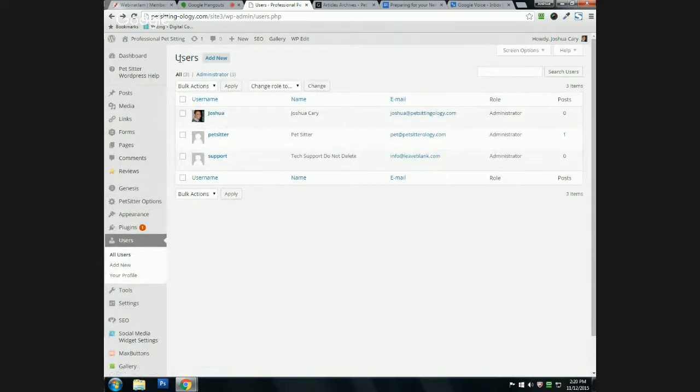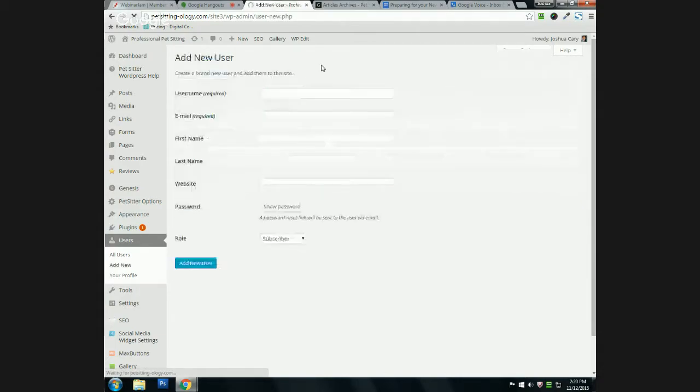But if somebody is going to be blogging for you, you don't really need them to know and see and have access to every setting. All they need is the post and edit options. So when you go to add new, you're going to put in a username. Generally speaking, it should be their name, their email. Those are the only required. But of course, put in their first name and last name because this is going to produce itself on the blog post. You can leave website blank.